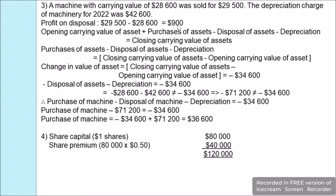However, this does not lead to any cash inflow or cash outflow. Hence, we are going to subtract this 900 in our operating activities. Furthermore, this $29,500, which was the value at which we sold this machinery, will be the inflow of cash, and this inflow will be added in the investing activities.